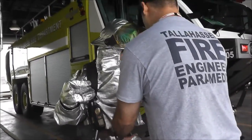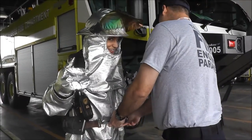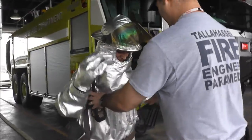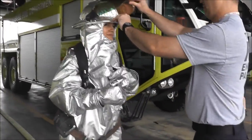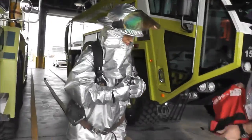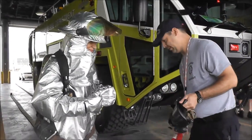Did you guys help each other put all this on, or do you do all this by yourself? No, we're doing this ourselves. There's one person in the vehicle. One person in each truck. Yes. Okay. And then, of course, this is our mask.